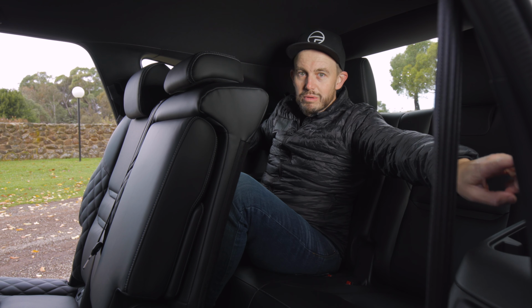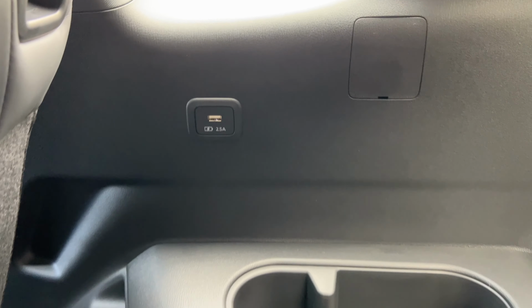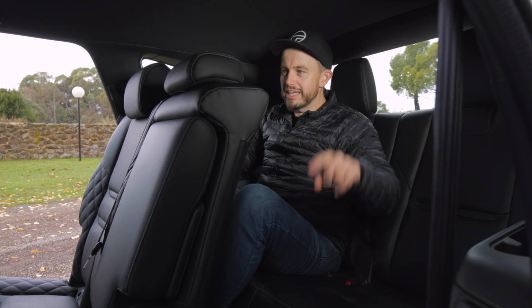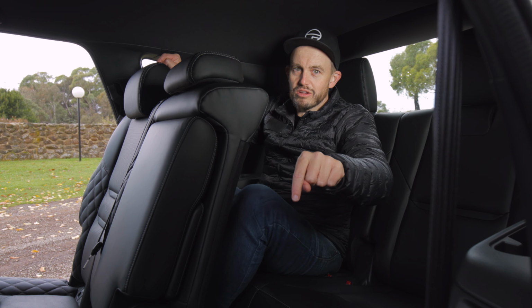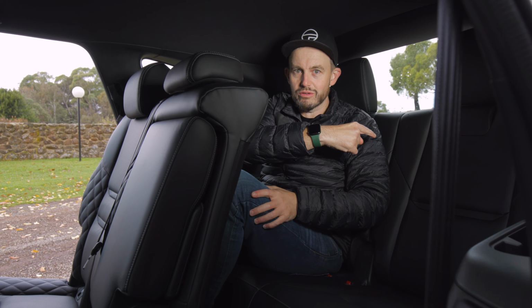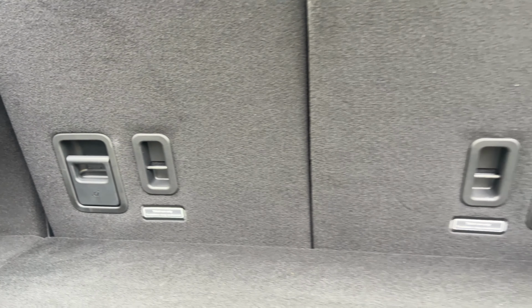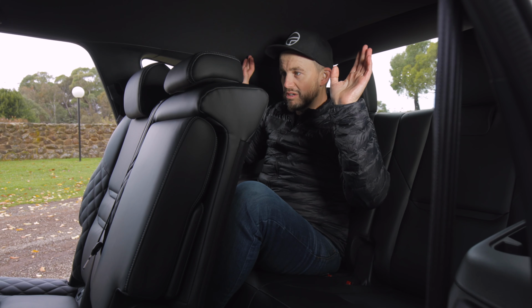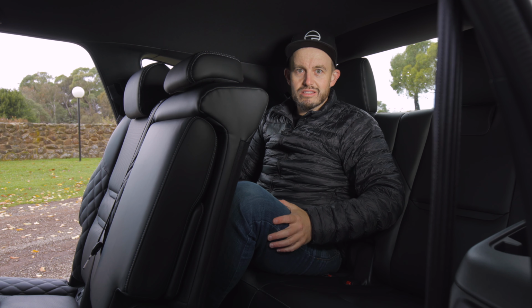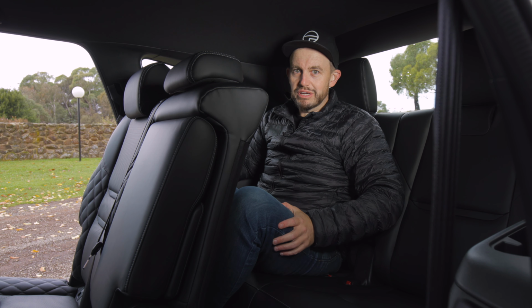But there are 2 USB chargers in the panels here, and there's cup holders as well. One other thing you might want to know is that the ISOFIX situation is, you get window seat ISOFIX in the second row. There's no ISOFIX in the third row, but you do get top tethers in the third row. So you could fit a booster seat in the back if you needed to. And you've also got 3 top tethers in the second row. So yeah, if you've got a lot of kids, this could be a pretty good fit for your family.